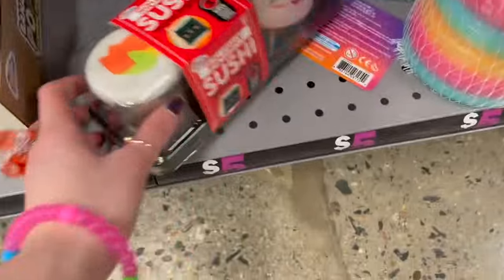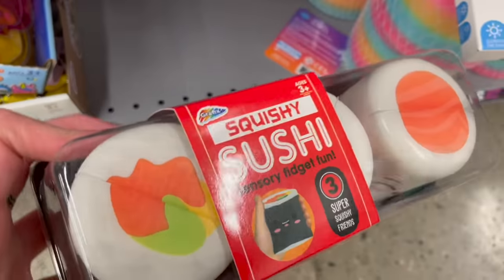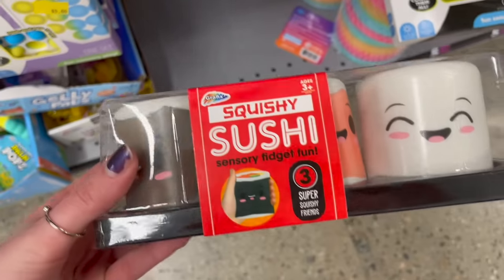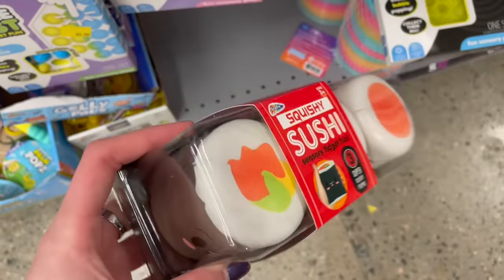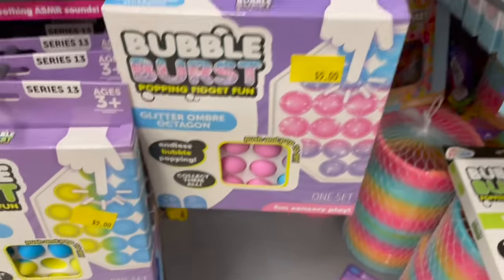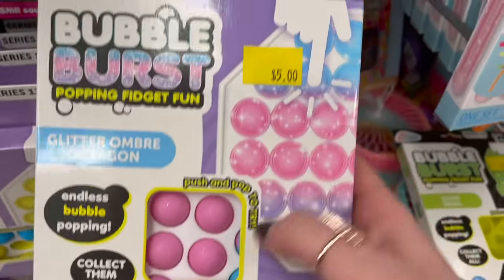Look right here, oh my gosh, guys. Sushi? This is pink, right? Look at the face, it's pink. Whoa, sushi squishies. This is so cute. Look at it, it even comes in a tray. But it's missing the soy sauce. Anyways, we still have to get this. Another pink poppet. Also getting this, look at it, it's glittery.